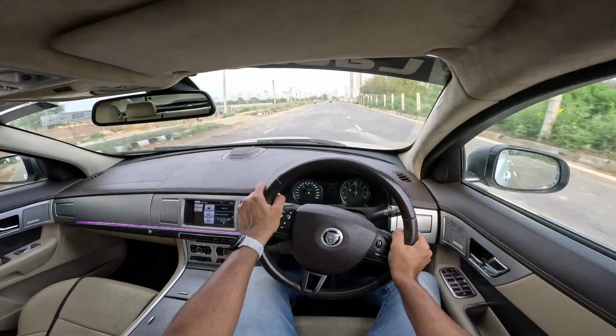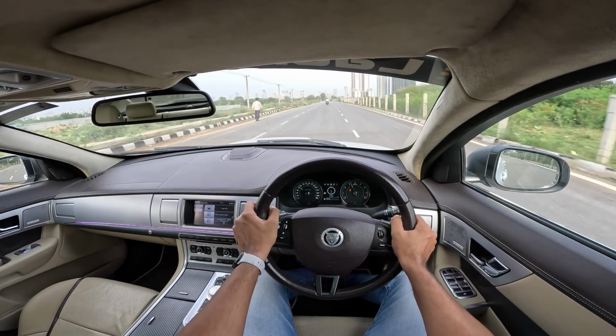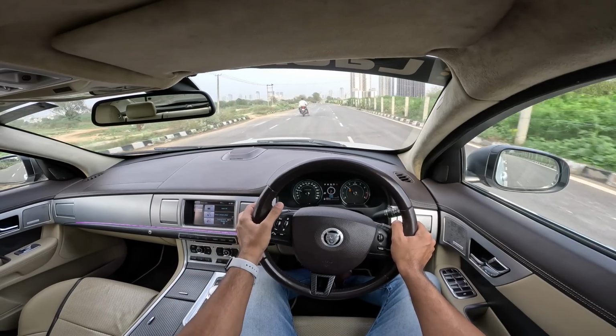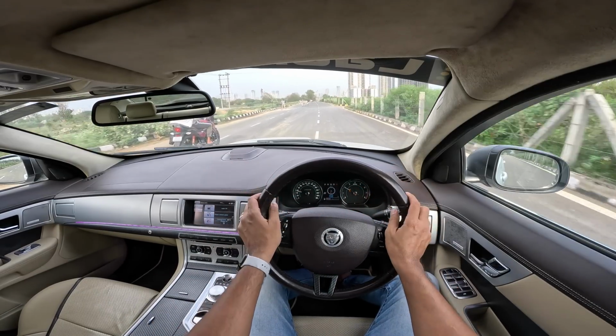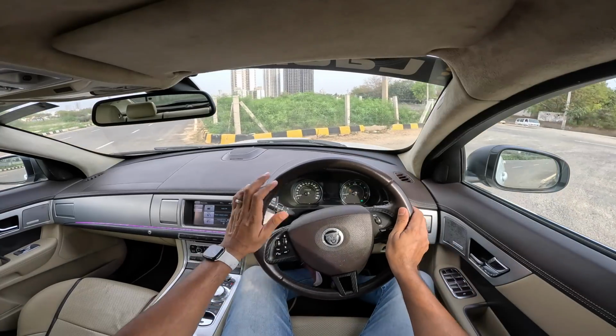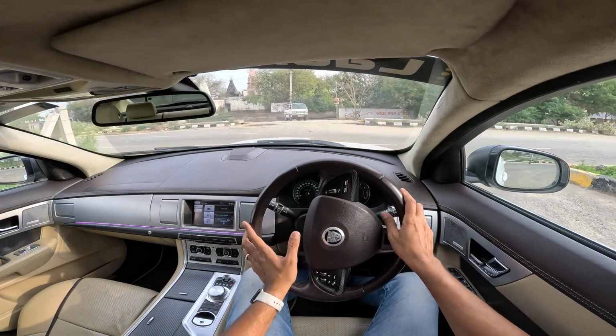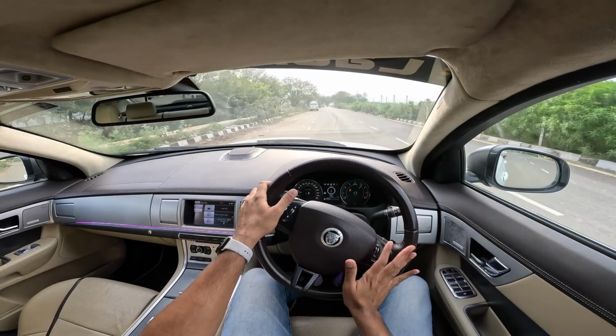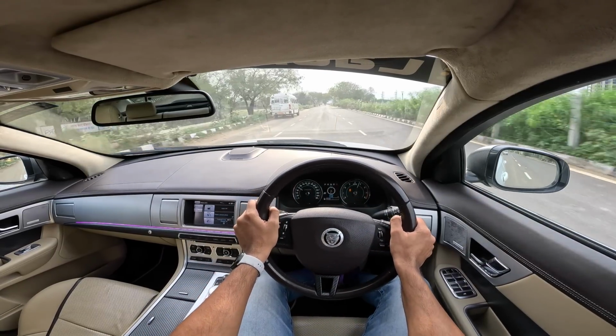Look at the twitchiness it has to offer at higher speed. So yes, it could be a little better in that regard, but it's that nervousness which makes this such a fantastic car. Although I believe for a rear wheel drive car with traction control off and so much power and torque, it should slide like mad when I go to the throttle. No, it does not do that. Everything is so measured here.